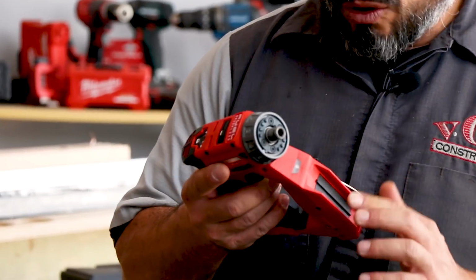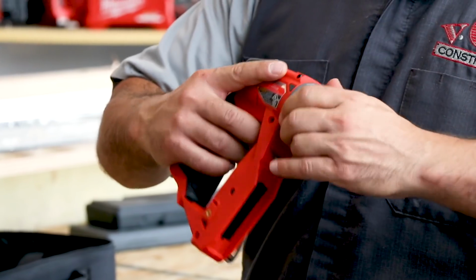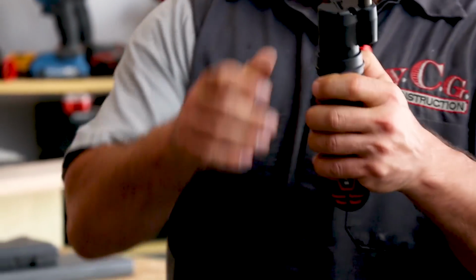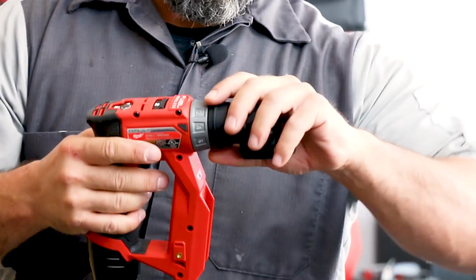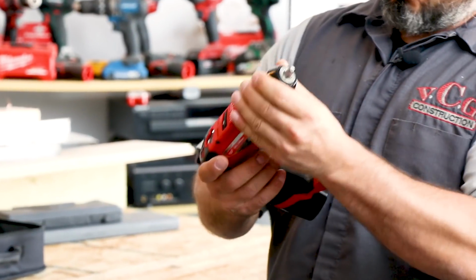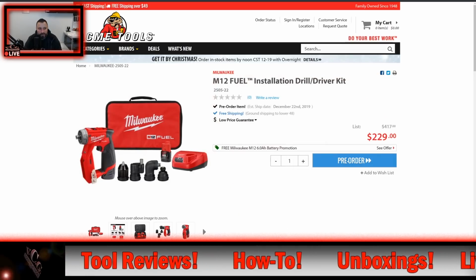But what you can do with this tool, and why it's so versatile, is you can swap out any one of these heads. We have a ratcheting chuck. We have an offset head. We have a 90-degree head that you could use with any one of these chucks, as well as the 1/4-inch collet. You pop them onto your installation driver. It has different clutch settings. It's multiple speed. You got your handy-dandy forward and reverse selector switch on the top.